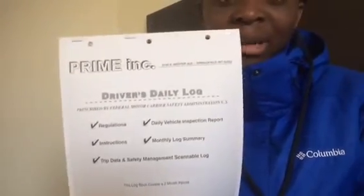So one of the logs that they give you is called a paper log, and at Prime it looks like this. And I don't know what other companies have because I'm at Prime, but with this you have to have at least 7 days of paper logs before they transfer you onto e-logs. And e-logs is the Qualcomm.